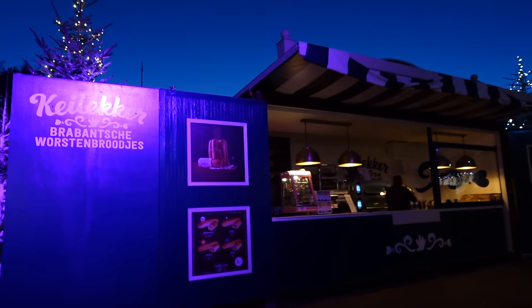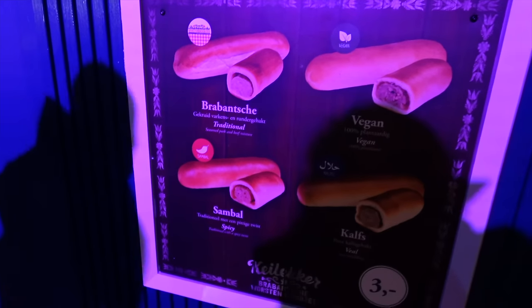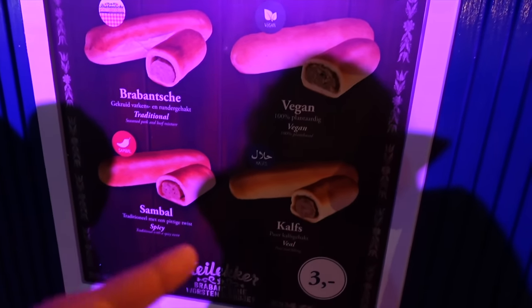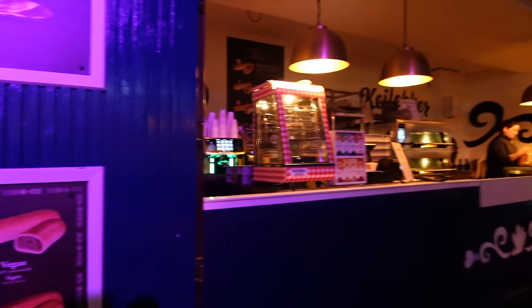We found a food stand here that sells what looks to be like hot dogs maybe, but in a different kind of bread. It's like it goes around it. They look nice. They've got vegan options as well. They've got halal. It's a seasoned pork and beef mixture. So that's a potential option, but we're going to keep looking.